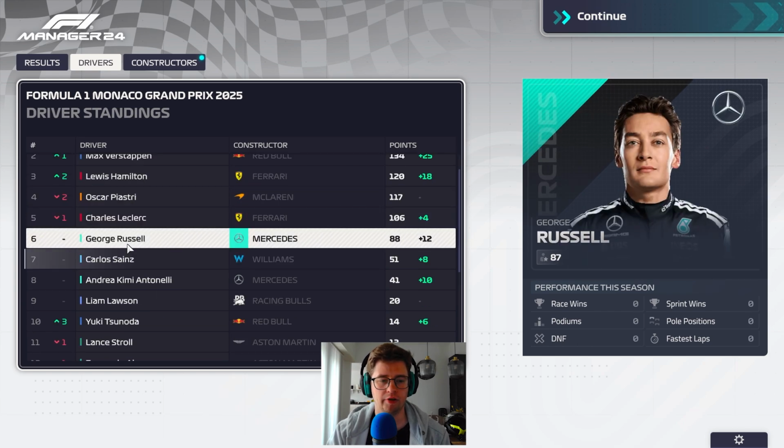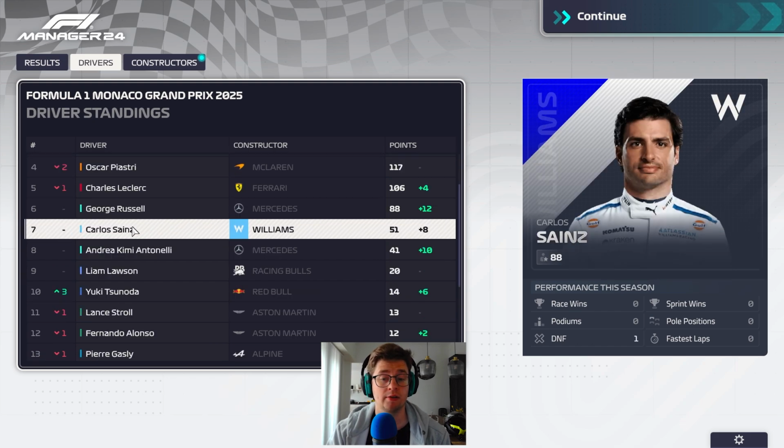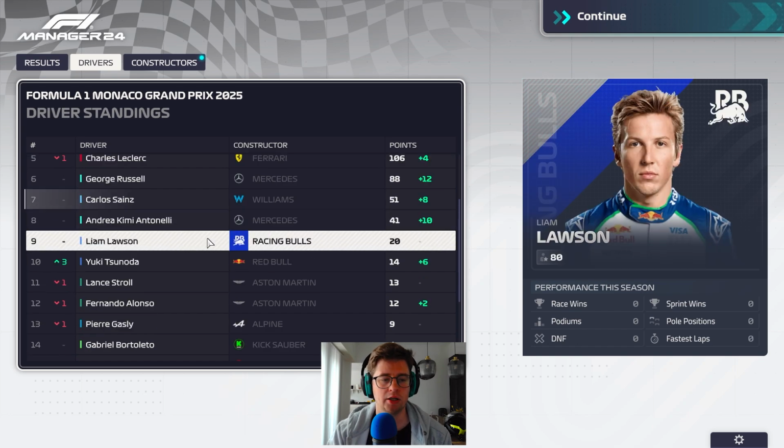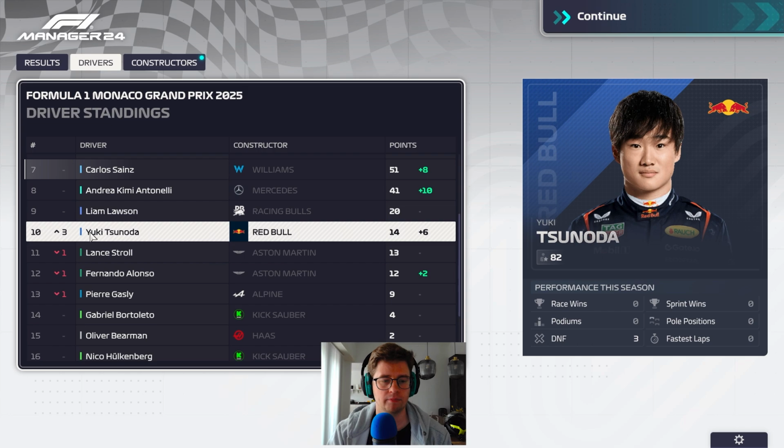Charles Leclerc in fifth, George Russell picking up a decent amount of points, and then Carlos Sainz. I want to say solidifying his 7th place, but as you can see, Andrea Kimi Antonelli is starting to score more points, so only 10 points ahead of Kimi Antonelli. Liam Lawson in 9th. Yuki Tsunoda, 2nd point scoring occasion, so he's slowly but surely getting to the point where he's going to overtake Liam Lawson in the point standings.